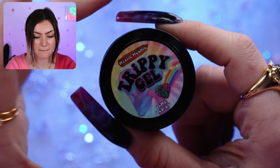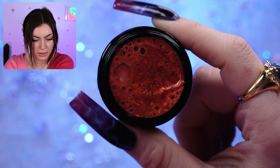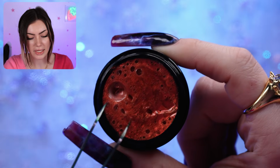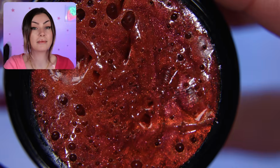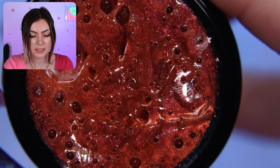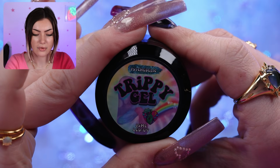Next up, Mystic Mushy. Whoa, it's a bright copper orange. I love her trippy gels because look, it's not sticking to anything. It really doesn't stick very well to anything but nail stuff, in my opinion and experience. It sticks to other gel, but it's so thick, but it's also really malleable. I don't know. Now looks like we got a blue.